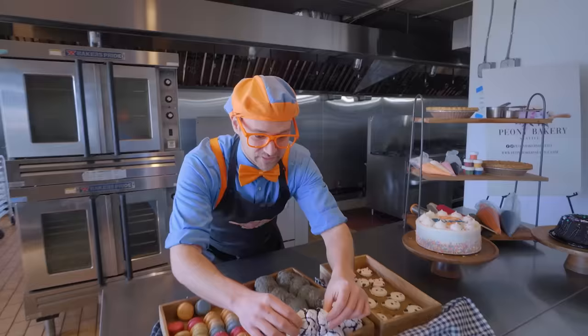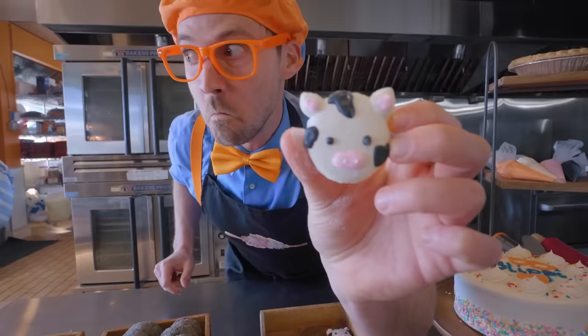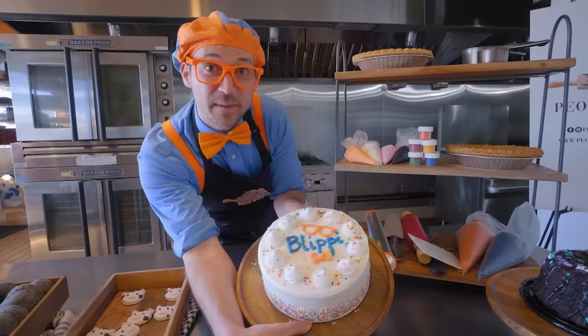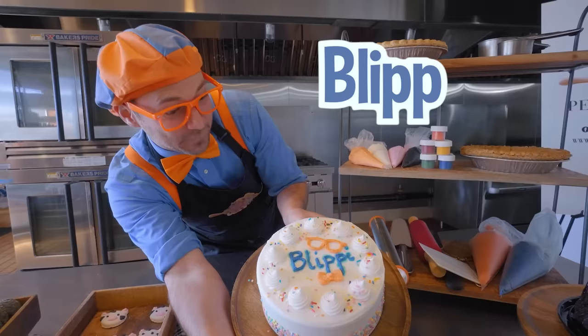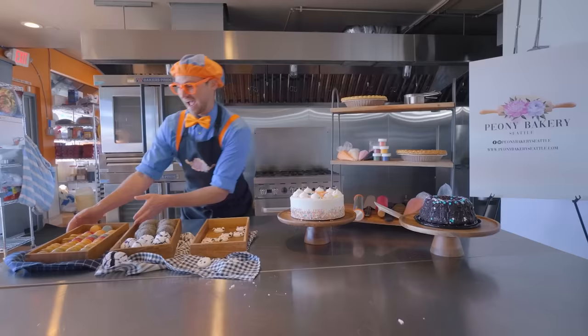Whoa, look at these cute things. Looks like, what animal is that? Yeah. Moo, moo. Yeah, a cow. Ooh, a vanilla cake. Yeah, Blippi party cake. Will you spell my name with me? B-L-I-P-P-I, Blippi, yeah. And a triple chocolate cake. That looks so yummy! Well, hey, maybe you and I can cook and bake some of this. Yeah, how about today we make some macarons? Yeah!